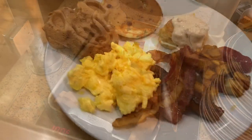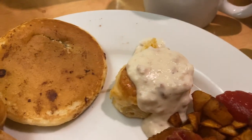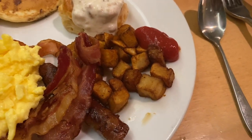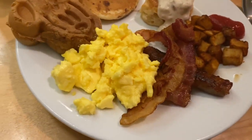I love it. My first plate, I got a Minnie Mouse waffle, some chocolate chip pancakes, the biscuits and gravy. These are those cheddar biscuits. Oh, so good. And nice hash browns. They really look like they have a nice char or a nice crisp to them. And some sausage and bacon and some scrambled eggs.